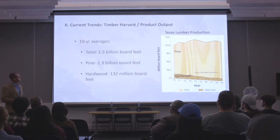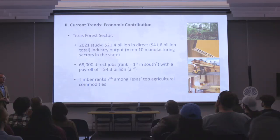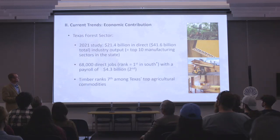So what does that mean to the East Texas economy? We do periodic, every other year, economic contribution analysis. And in 2021, the forest sector in East Texas contributed $21.4 billion in direct economic output. And the forest sector represents one of the top 10 manufacturing sectors in this state.